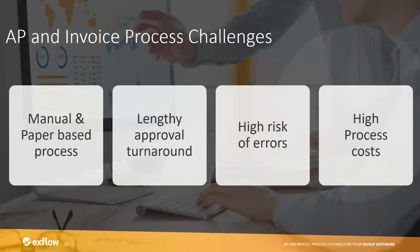Accounts Payable is by far one of the most consistently broken of all financial processes. Companies tend to be a bit reluctant to fixing these issues as the AP department is typically associated with cash outflows, and you don't want to spend money on that in general. We often see organizations with a very low degree of touchless processing. They are normally manual and paper-based driven with a lot of data entry errors and often have lengthy approval turnarounds.